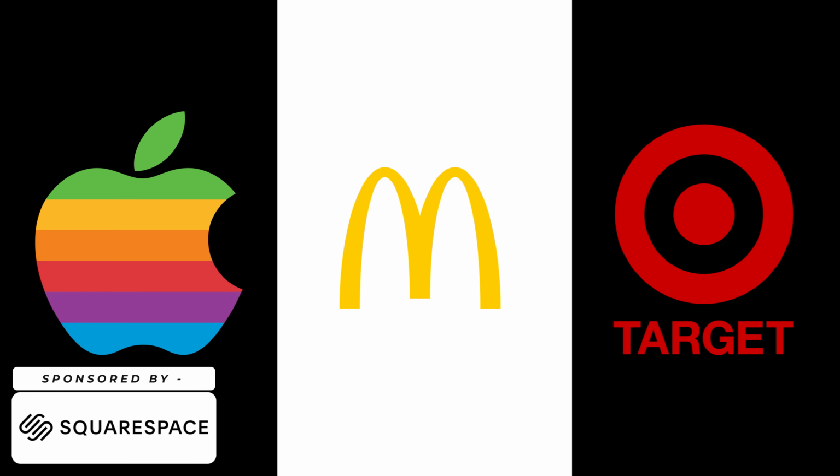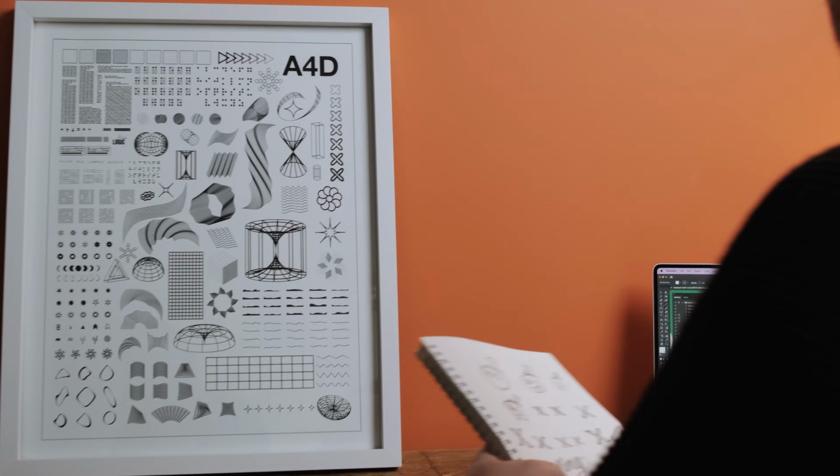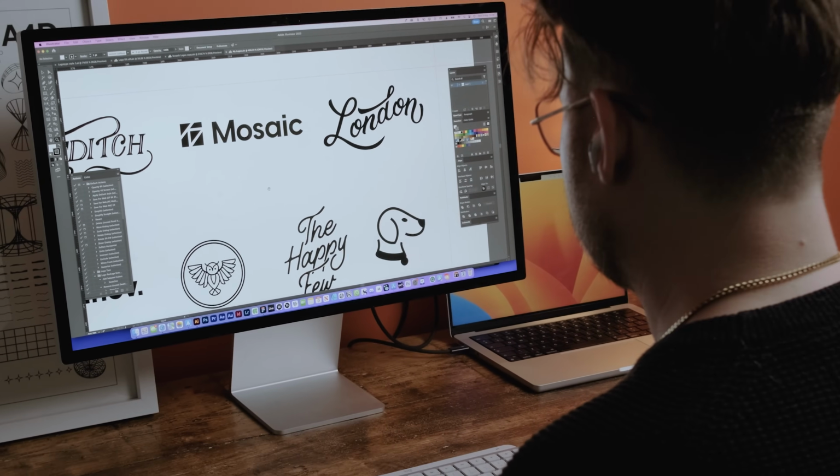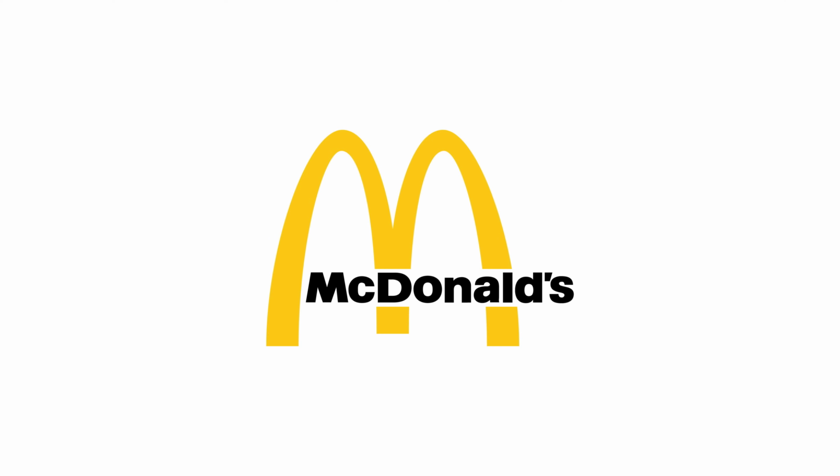Take a look at these three logos. What do you see on each of these designs that makes them great? There is something that has been designed in each of these logos to make them great. If you didn't know, it's called balance. The biggest trick that I know when it comes to great logo design is using balance and symmetry to your benefit. In fact, take a look at the McDonald's arches.